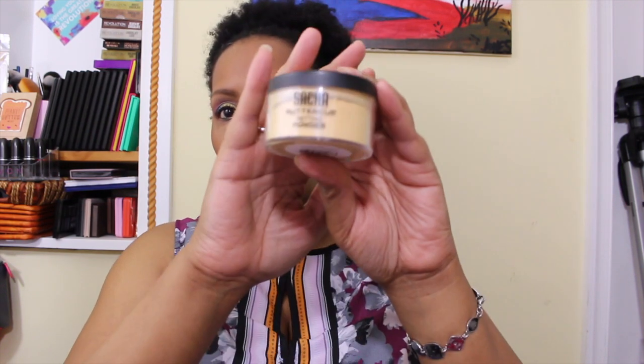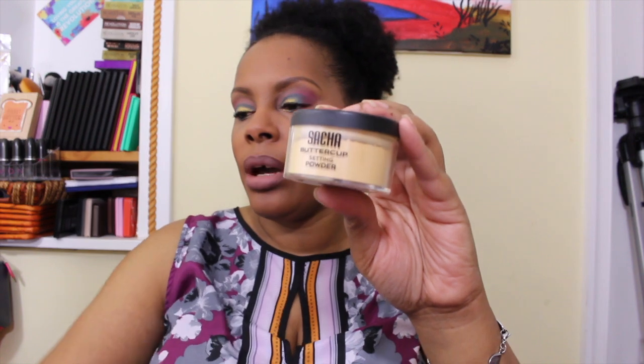I am going to be using as well actually two powders. I'm going to use the Sacha Buttercup setting powder, and I usually do that under the eyes or wherever I use a highlighting concealer, and I use this one the same way as well.